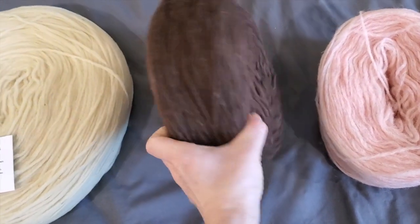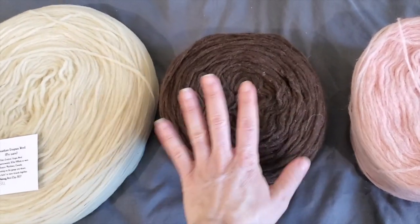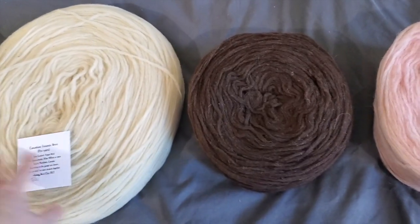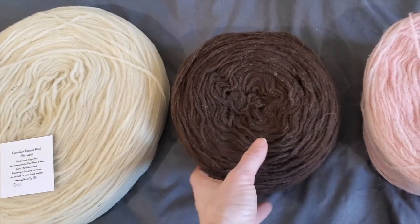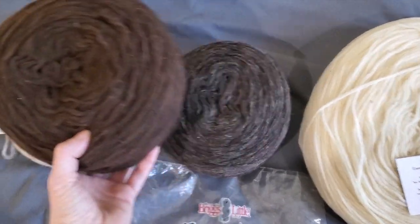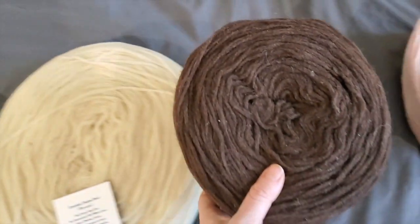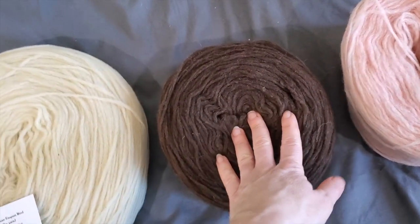This is the Manchelopi, which is, you know, a little bit between the Briggs & Little and the 2 thinner ones. And it is an average circle, a bigger circle than this one, a little bit bigger circle than this one as well. And it is also sold in 100 grams.